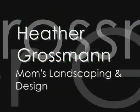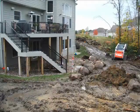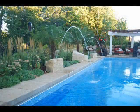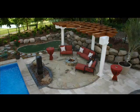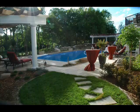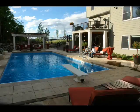Heather Grossman of Mom's Landscaping and Design receives a Merit Award for this residential rear yard design. The goal here is a showcase landscape with refined elements for a down-to-earth family. The space needs to be fun and family-friendly, yet upscale for entertaining. The judges said the design solution creates a much more usable, upscale, and unique entertaining space. They also liked the enclosed dining space and said the palm trees are a unique touch.